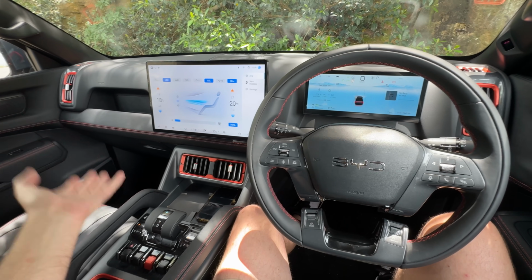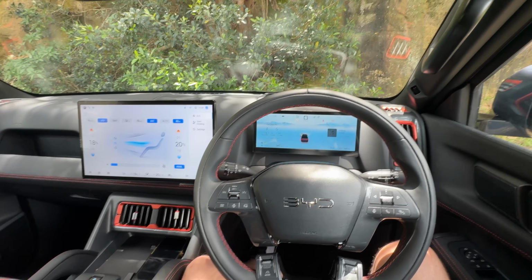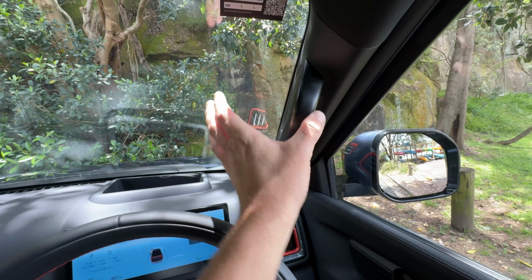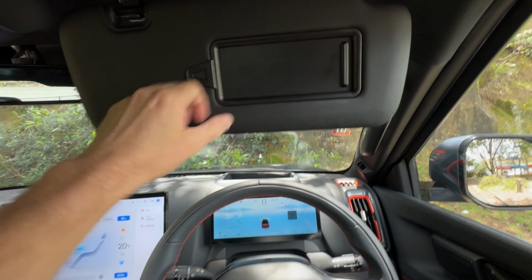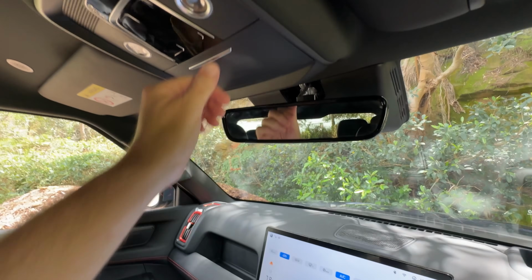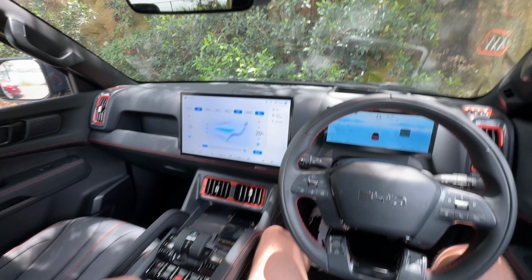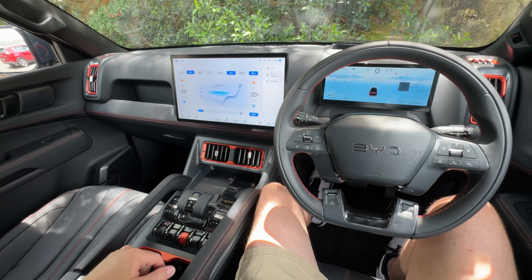It's really impressed me over my time in it. And other nice functionality bits include a hoik handle here, so you can get yourself up and into the vehicle. You've got illuminated vanity mirrors, an auto dimming rear view mirror, and a sunglasses holder too. So all that stuff pretty much nailing the brief, but let's check out the backseat space.